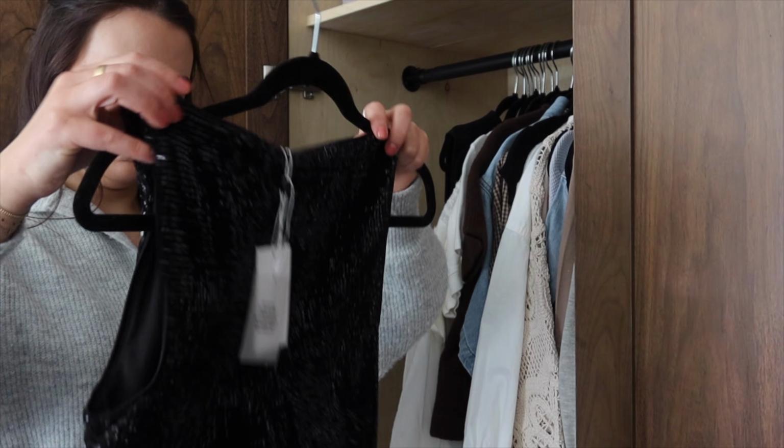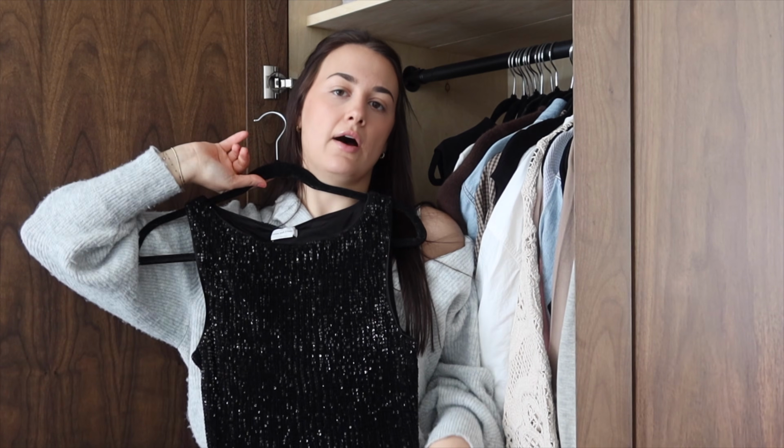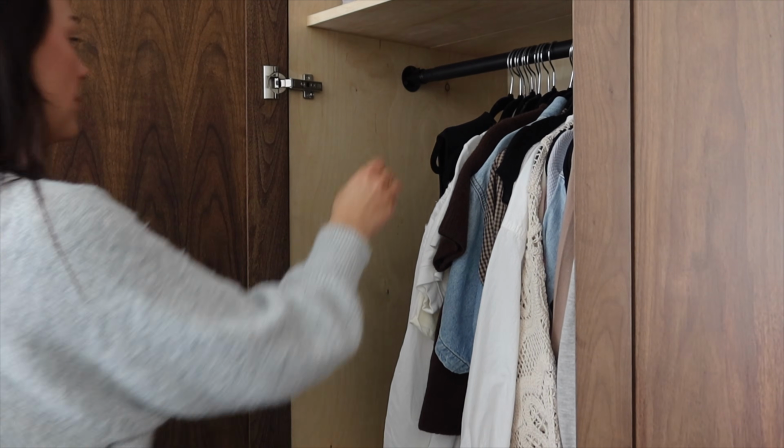This is so freaking cute. I need an excuse. Actually, I don't even need an excuse. I just need to put it on my body and wear it out. Comes with a matching skirt. I don't have the matching skirt, but I'm just obsessed with the texture of this. Keeping this. That was even like a plain black skirt.